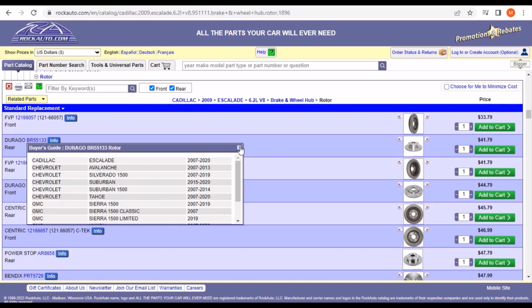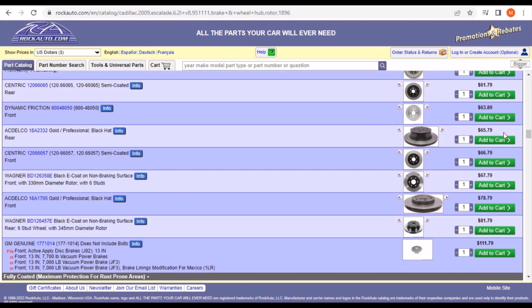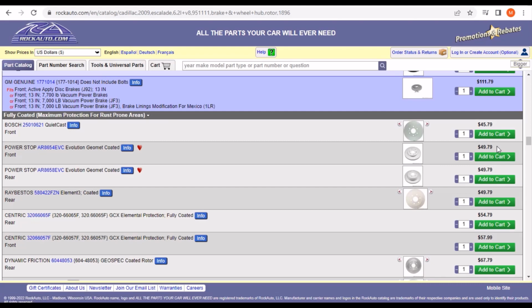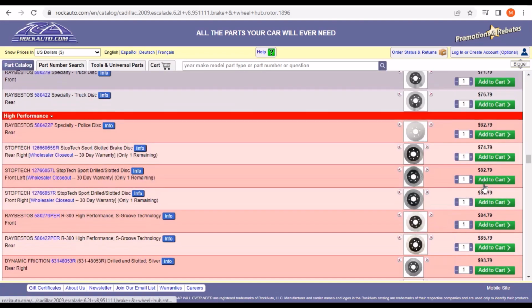So that makes it a lot cheaper in the long run. And you can see the range here: standard replacement, about $33 all the way to $111. So big price difference there. And then here's the next step up ones, fully coated, so maximum protection for rust prone areas. Being in Minnesota, we get a lot of rust. But for me, I'm looking for the cheap ones, so I'm not going to look at most of these.